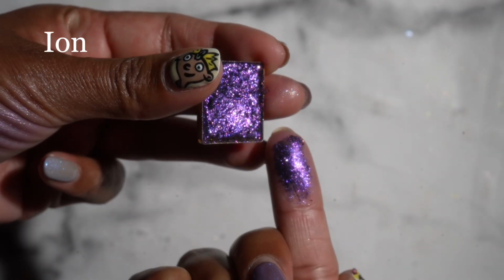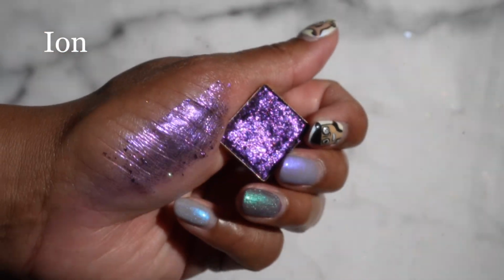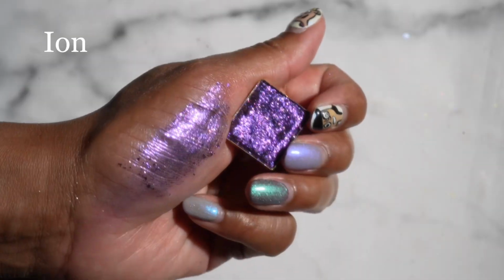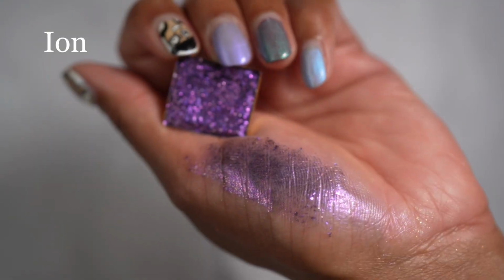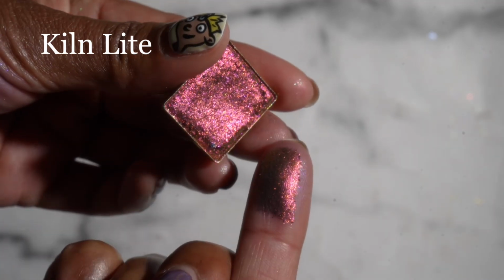Next we have the shade Ion, which is another dimensional multichrome, and it has this kind of deep, rich purple base, and it shifts ultraviolet, beige, gold, and it has those multicolored reflex throughout. Next we have the shade Kiln Light.